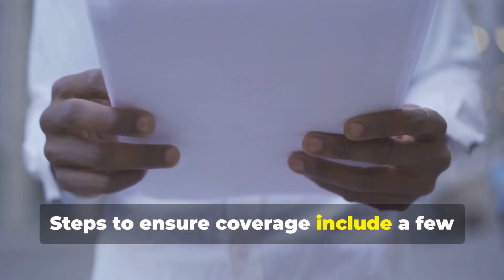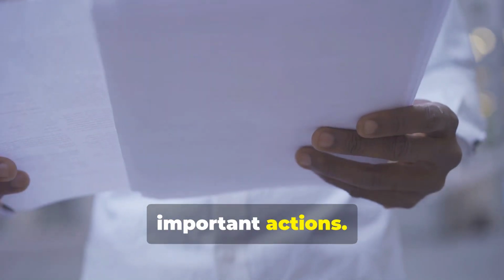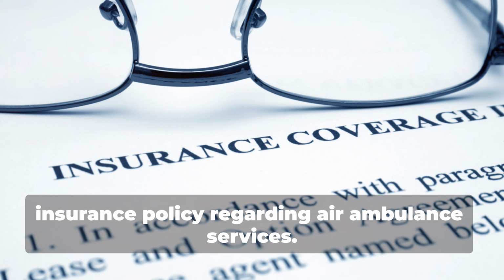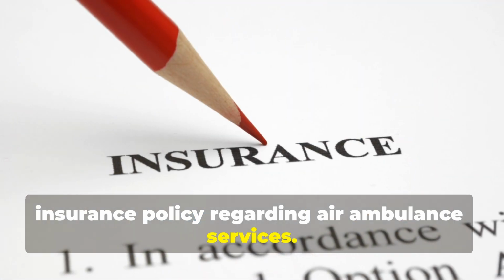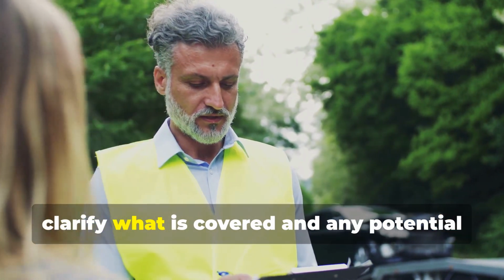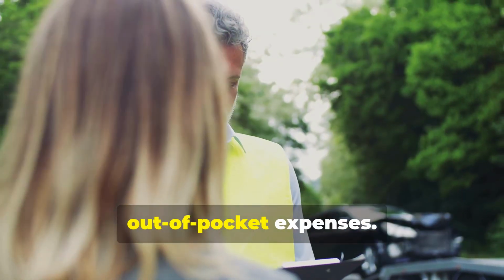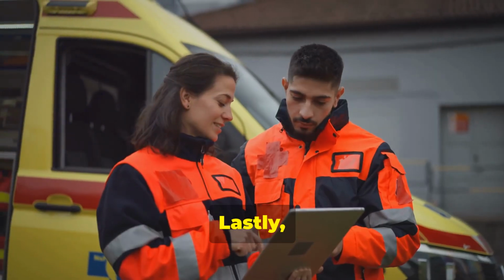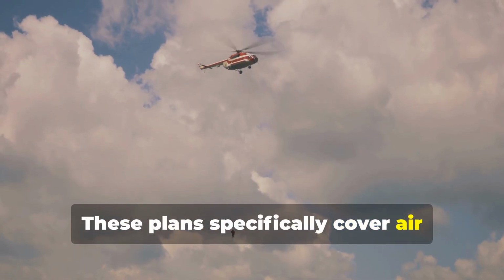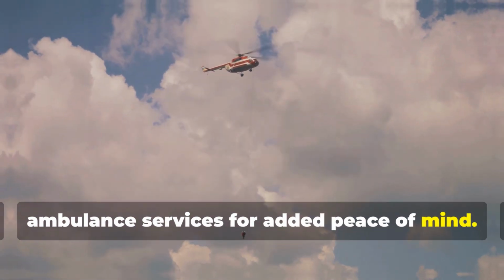Steps to ensure coverage include a few important actions. First, review your policy. Understand the specifics of your health insurance policy regarding air ambulance services. Next, contact your insurer. Speak with your insurance provider to clarify what is covered and any potential out-of-pocket expenses. Lastly, consider emergency assistance plans. These plans specifically cover air ambulance services for added peace of mind.